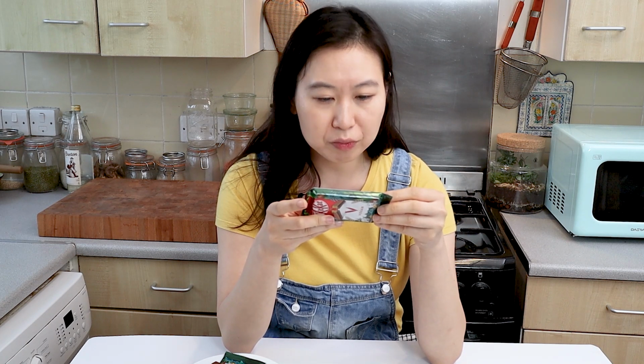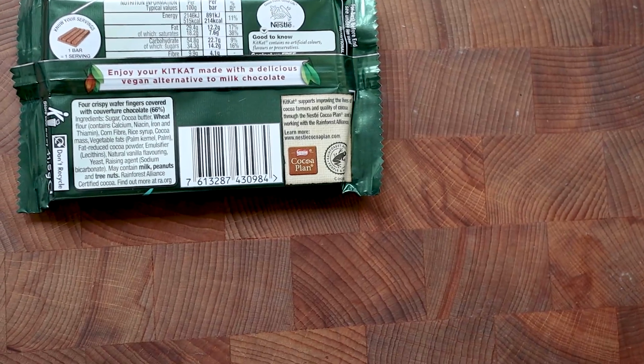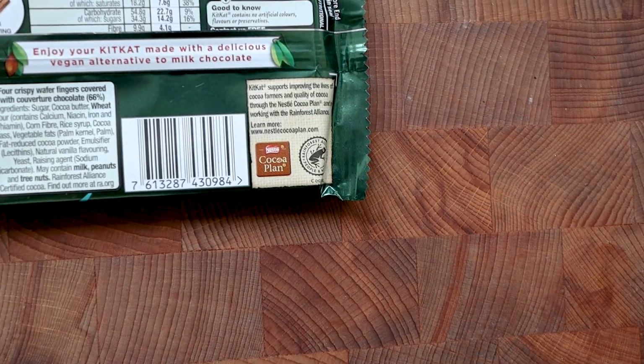I know some people are probably thinking that I'm being a bit nitpicky here, but since this product is marketed to a vegan audience, there's a ton of reasons that vegans choose a certain product, and one of them is going to be the environment. So, just some feedback there. Again, here, Kit Kat supports improving the lives of cocoa farmers, blah, blah, blah. So we'll talk about the Cocoa Plan a little bit afterwards as well.